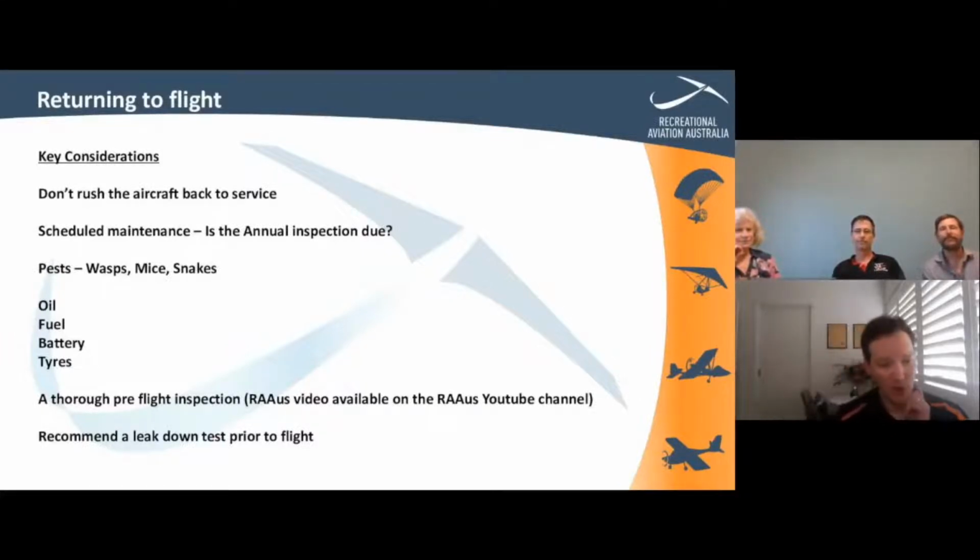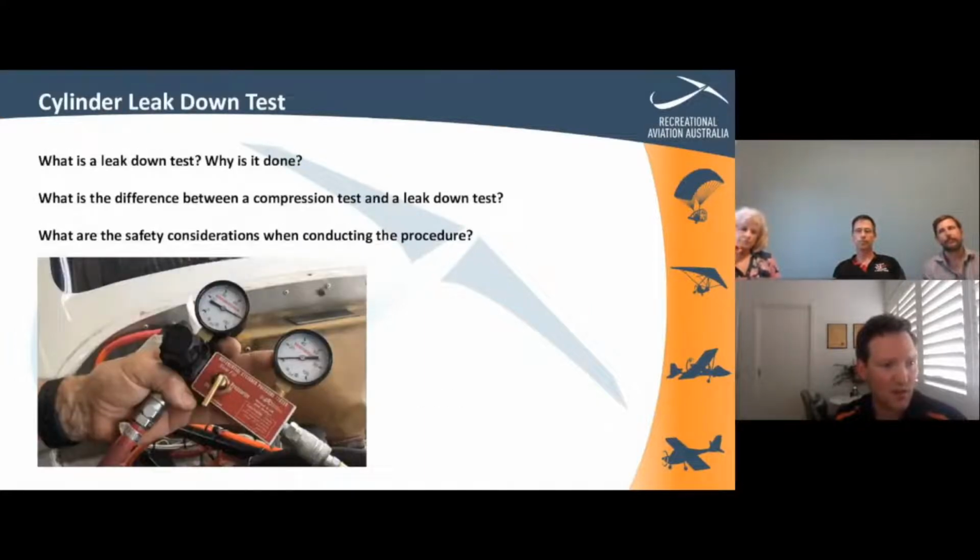Right, so this brings us to the last point, and there's the recommended leak down test, especially if the machine had been standing indefinitely. Yes, to this. So, what is a leak down test, and why is it done? The pressure leak down differential test is done just to ensure that there's no leakage between the valves, intake and exhaust valve, and also in the combustion chamber. So by doing a static leak down test, you can actually hear where the leaks may be through the exhaust or through the intake or out the breather.